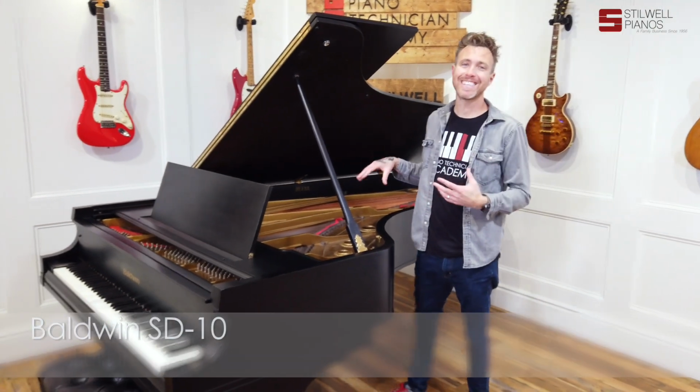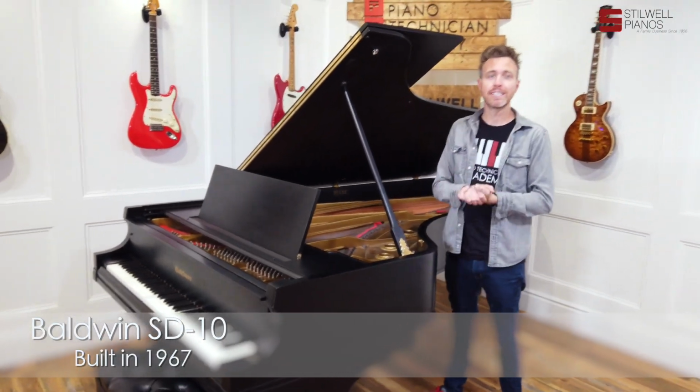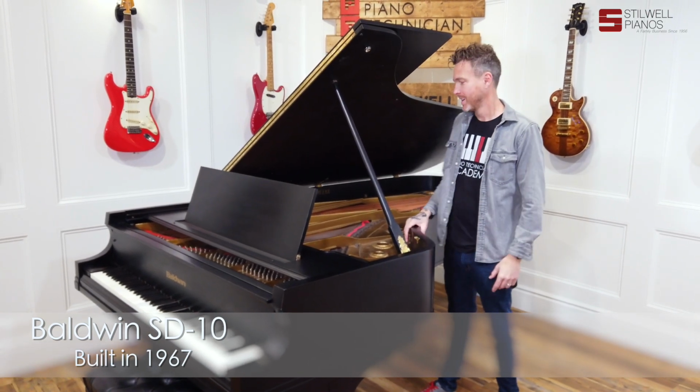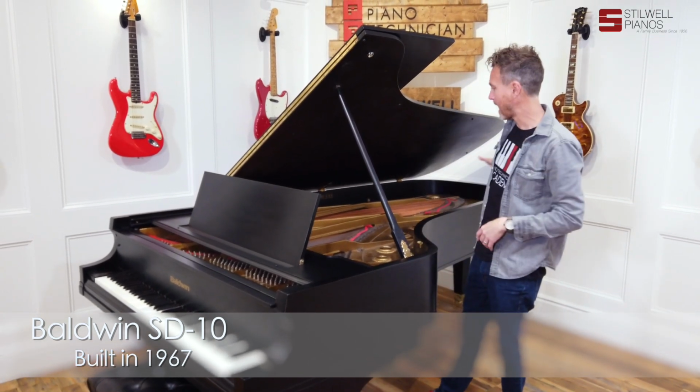Check out this huge piano. This is a Baldwin SD10. It was built in 1967, and it's a 9-foot concert grand piano. So it's 9 feet from the very front to the very back.